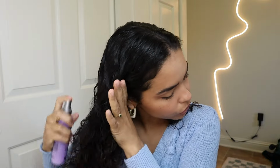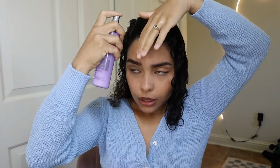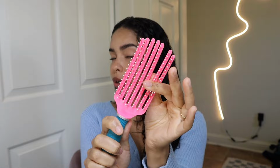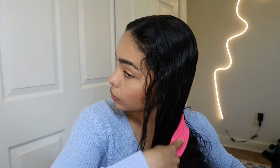And then I'm going to run my detangling brush through my hair once again. Even though it's pretty much already detangled, I just want to make sure that I evenly distribute all of this product. This also smells so, so good. And I'm using this Careco Mini Tangle Buster. Now that that is all in, I'm going to separate my hair into a few sections to apply my next product.